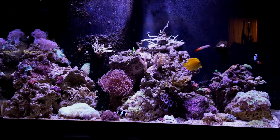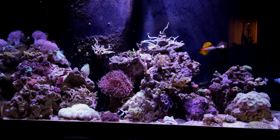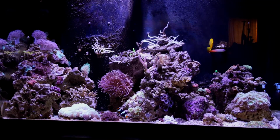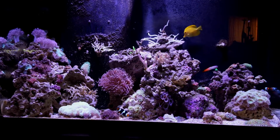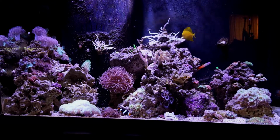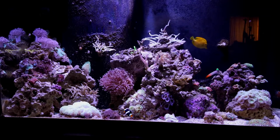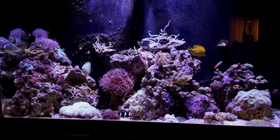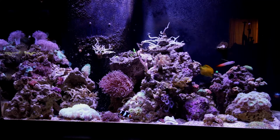But they were doing that before I swapped out the lights. So that's why I wasn't associating the brighter lights with the frog spawn, because it was doing it before. The green star polyps, I'm associating with the lights because they weren't doing that before I swapped out the lights. You'll see on the other end where my softy garden is, I have two skeletons there. I had two frags that I lost due to the fluctuations in water chemistry.